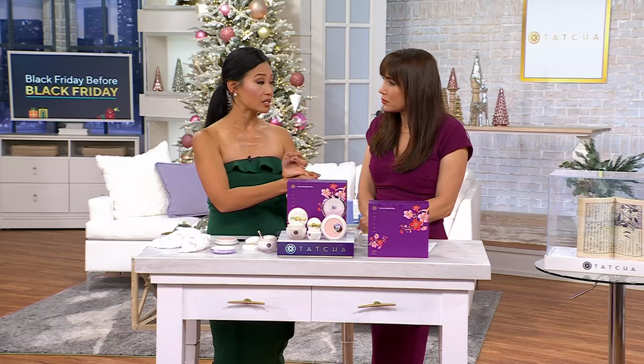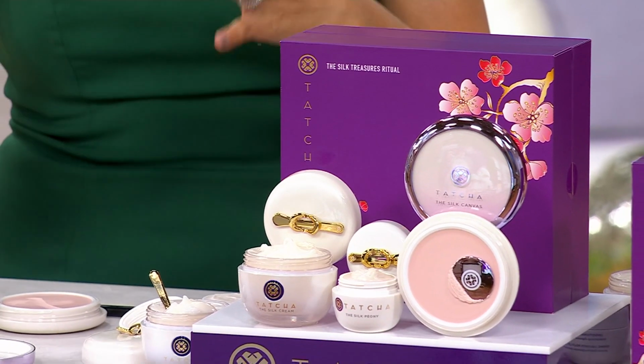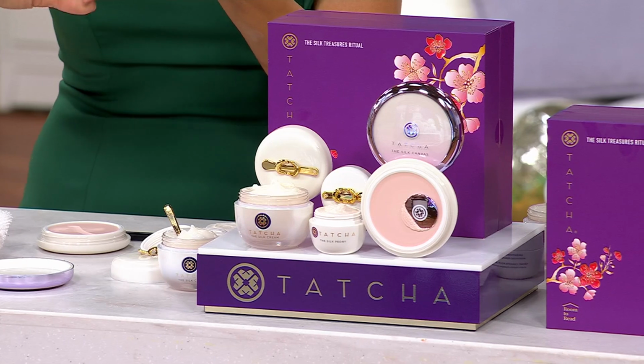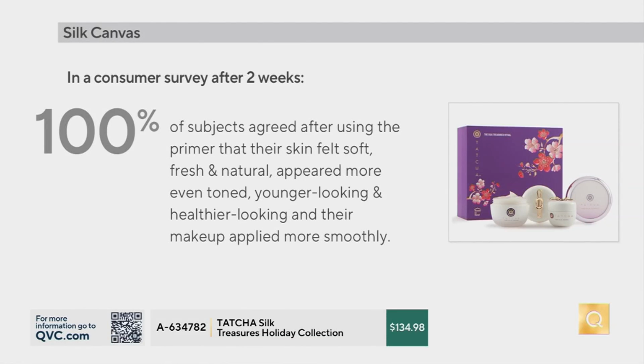Yeah. So my skin never had time to breathe and relax. If I had this, the makeup not only would have removed a lot more easily when I was getting ready to cleanse, but my skin would have gotten better because of the superfoods in there. We did a consumer study with the silk canvas, asking how their bare skin was after using this. Every person agreed that their makeup applied more smoothly, their skin looked more fresh and even toned, and that their skin got better. They were also asked if they would recommend it to a friend, and every single person agreed that they would.